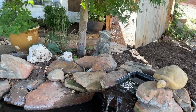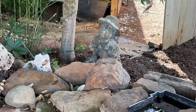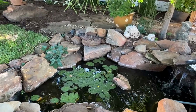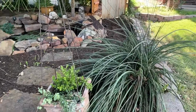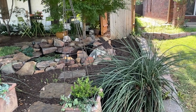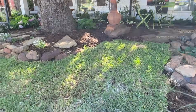But look here, guys, look at this beautiful little statue. There's another one in the backyard, but I got it from my mother-in-law's house. She loved gardening, and we took some things from her home and placed them in our home. We also have right here these 2 yuccas, Y-U-C-C-A. They are not blooming at this time, but when they bloom, the blooms are tall and just beautiful.